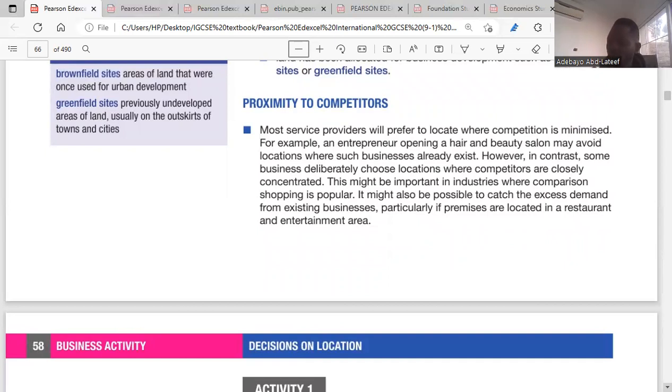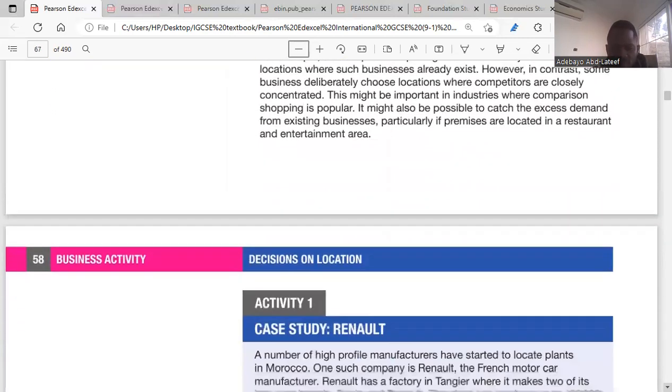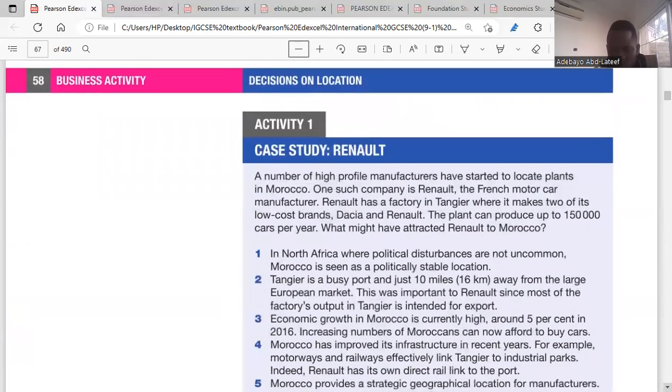Then we have the case study, which you have to do after now.